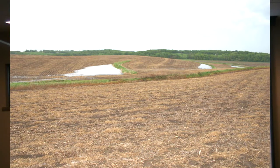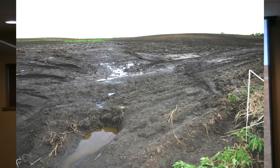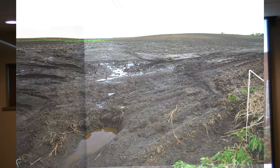This is a 6-inch rain now on a C and D slope. We get just a little bit going on here. So we get that type of erosion, but if you look here, that's pretty stable on that steep of a farm. This is south of Williamsburg, about 9 years ago.